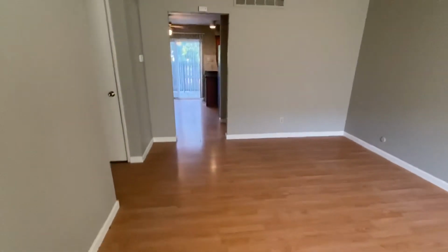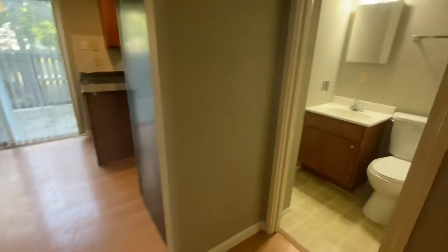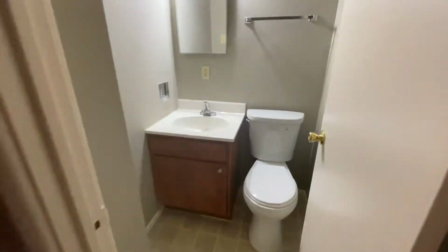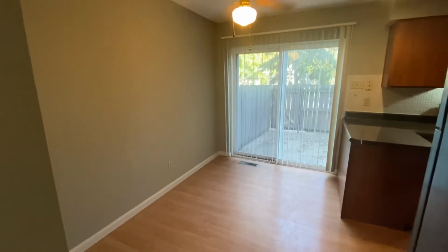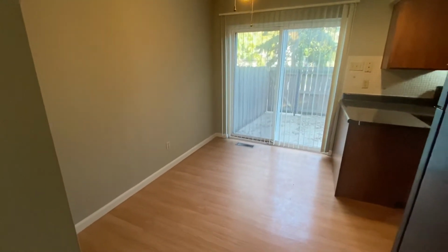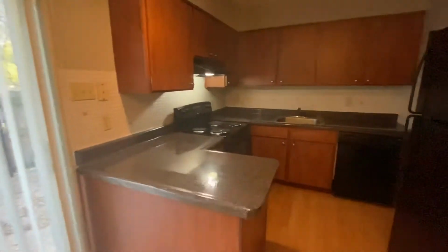Then we walk straight back, and like I said, this one does have a half bath on the main floor. So that's right here next to your kitchen. And then here is your kitchen. And so this one does have enough space for a kitchen table in here. And then let's take a look at this updated kitchen.